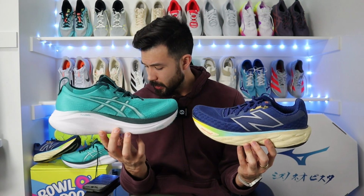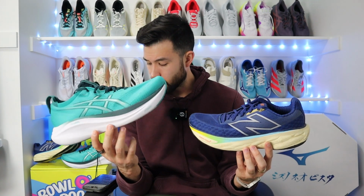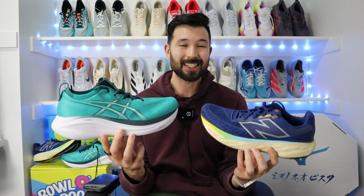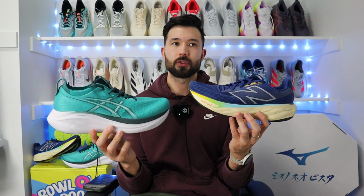Now, from a specs perspective, the Gel Nimbus comes in at 10.7 ounces and 305 grams, and the 1080 comes in at 9.9 ounces and 260 grams. In ounces those sound fairly similar, but when you look at the grams, there's a fairly big difference. Holding these two shoes in hand, the Gel Nimbus is noticeably heavier. Both of these shoes are not real light shoes. They're not made to necessarily go fast. They are made to be a little more heavy because of those stacks underfoot.